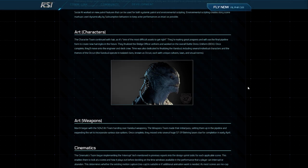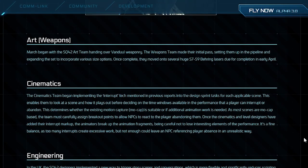Weapon Art did some stuff for the Bering S7S9 lasers due in April. Oakley Doakley.